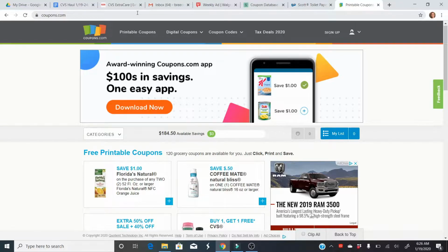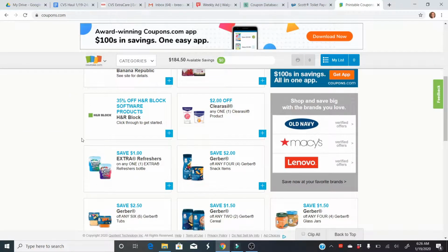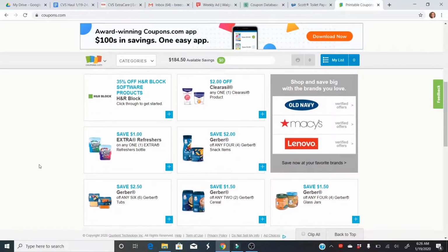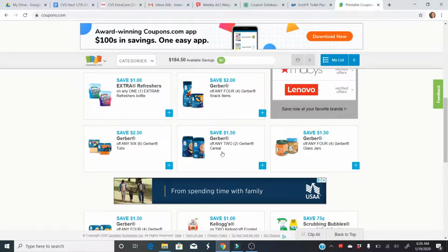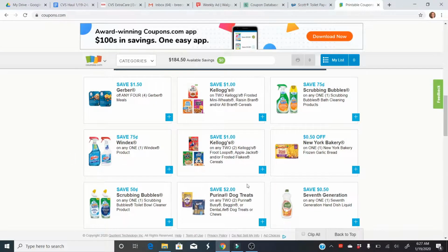Every Sunday morning, I log on to coupons.com and check for the printable coupons. We have a couple of good printable coupons available today, so I wanted to go through and show you guys. $2 off one Clearasil product. That is a good coupon to print. And again, we always have the Gerber coupons available. Those are available almost every single week, which is awesome.